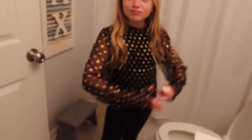I love that shirt. It looks so pretty. So, ignore the mess in the back of my room. I have not been able to clean my room, but this is what a Sunday looks like.